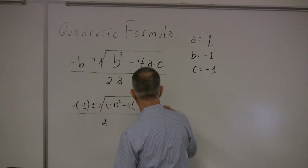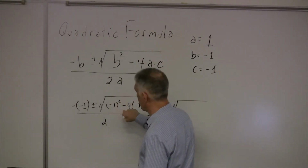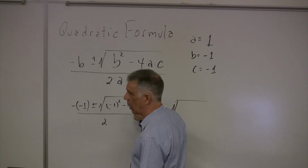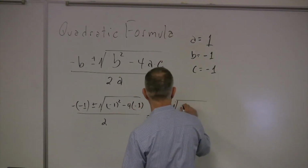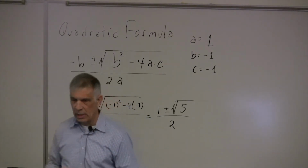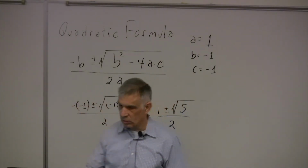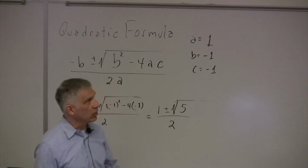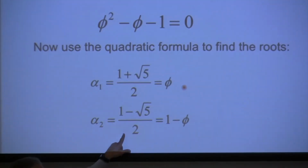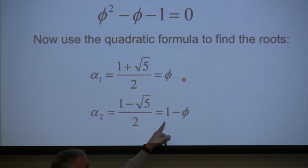So minus minus 1 is 1, plus or minus the root of, let's evaluate what's under the radical. Minus 1 squared is just positive 1. Minus 4 times minus 1 is positive 4. 1 plus 4 will give us 5, divided by 2. So we have just determined two values that solve that equation, but only the positive one is the value of phi. Because this root is positive, this root turns out to be negative. And if you do just a little bit of extra algebra, you can see that the second root is 1 minus phi.